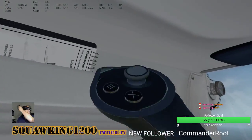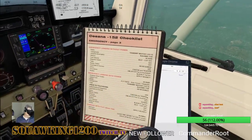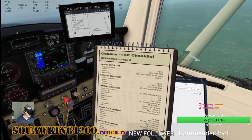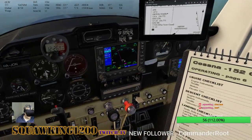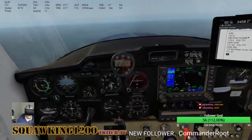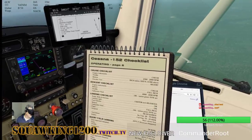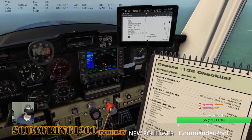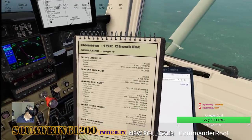So one of the cool things about this aircraft, boom, right there, checklist. Look how beautiful this is. Cruise checklist. Engine instruments. Good. Amps are good. Excellent. So I'll give the instruments a check. 2300 to 2400, check. Mixture, rich below 3000, lean above. So we're going to lean out just a little bit. Peaked, and then it went down, so about there.